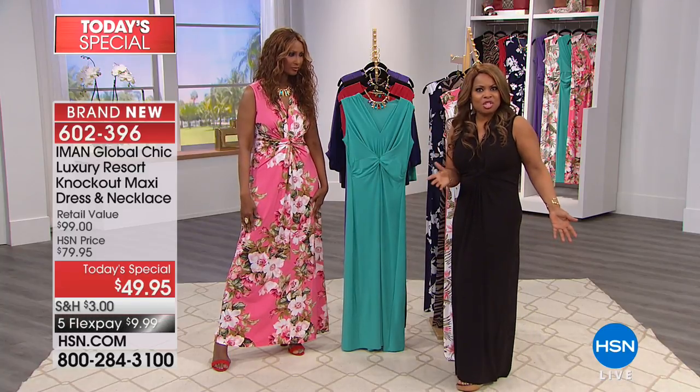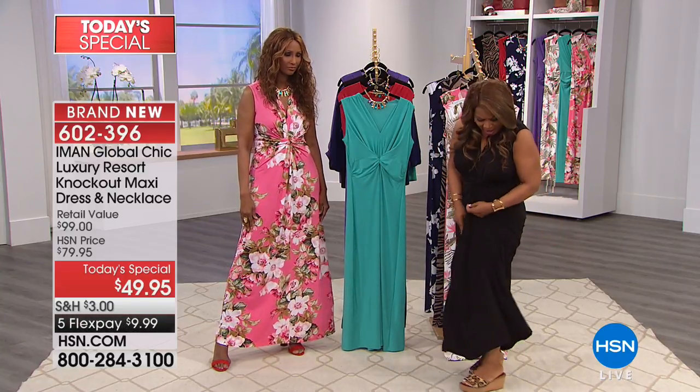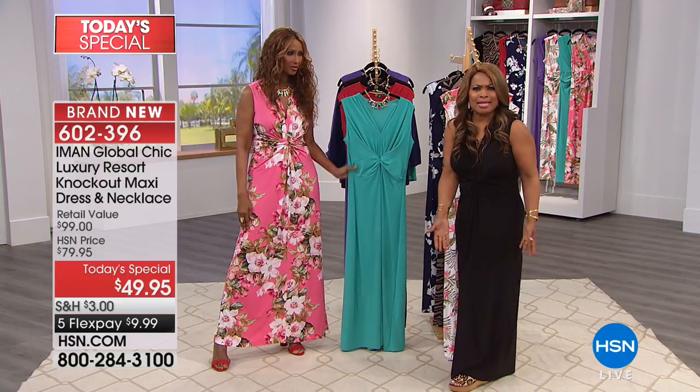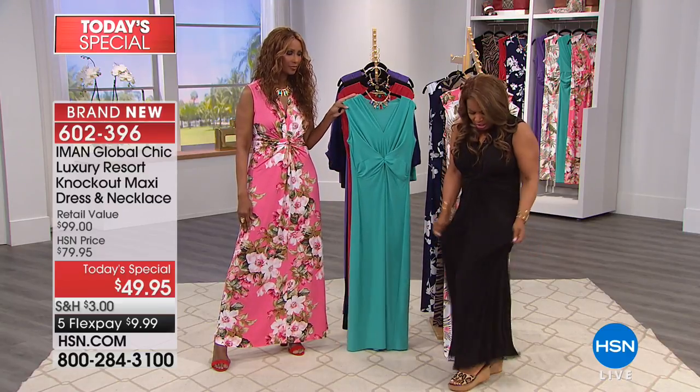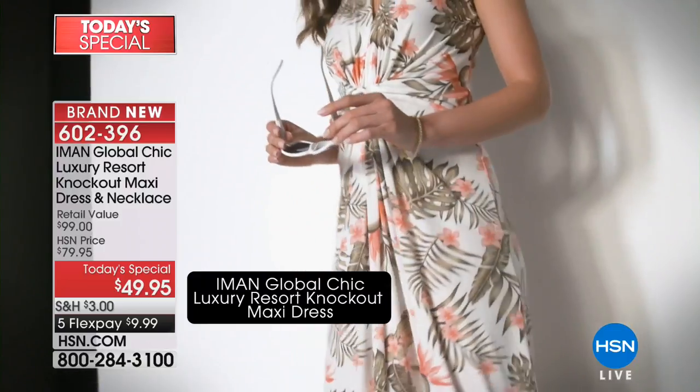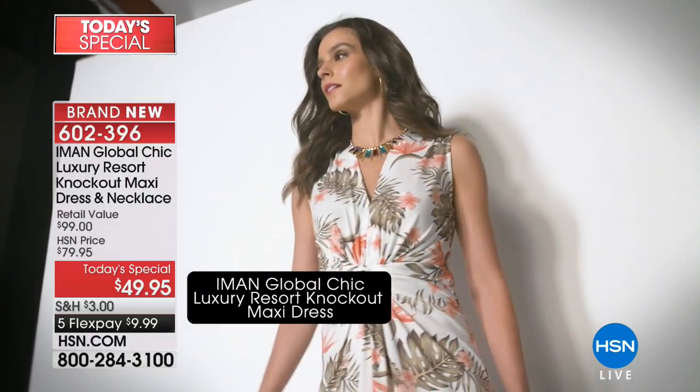Exactly. So there's something about how elegantly appointed a maxi dress makes you look. Even if you're wearing it, I have on just slides, or even if it's a flat sandal, it's the movement, it's the luxury of a maxi dress. And then the shape, the fit of it. It's the goddess shape. Yes, it's what's called a goddess dress.